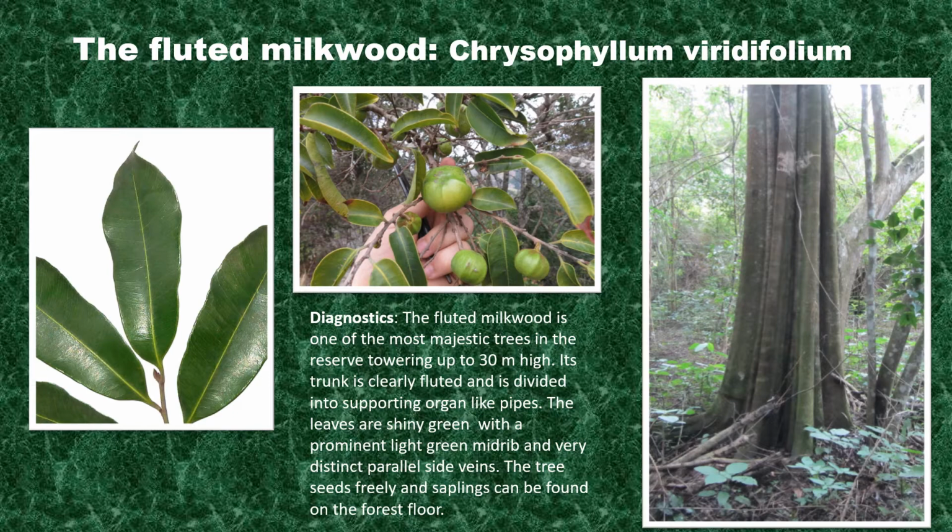It's one of the majestic trees in the reserve, towers up to 30 meters high. The trunk is clearly fluted and divided into supporting organ-like pipes. The leaves are shiny green with a prominent light green midrib and very distinct parallel side veins. In fact, if you hold these up to the light, you will see the beautiful parallel nature of this venation. The tree seeds freely. You can often find saplings on the forest floor, and it bears small green fruit, as you can see from the middle slide.